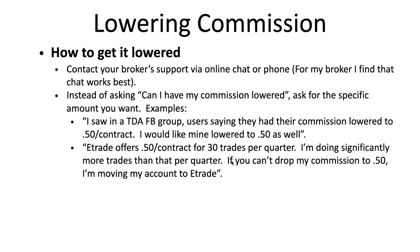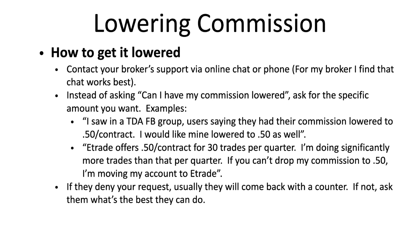Now, granted, if you just opened your account with your broker or you haven't been with them very long, you probably aren't going to be able to really use that tactic because they're going to be like, I don't really care if you move your account over. But if you've been with your broker for a couple years maybe, or you have a decent account size with them that they would hate to lose, it's worth using that excuse that you're going to move your account even if you don't really intend to. So those are just two examples to show you what I would typically use when I'm trying to get my commission lowered.